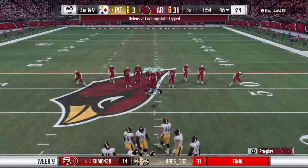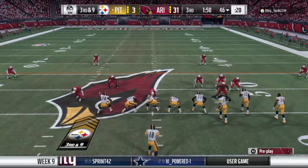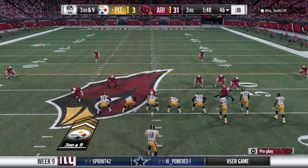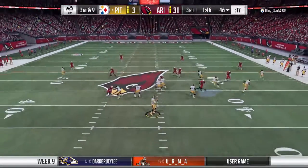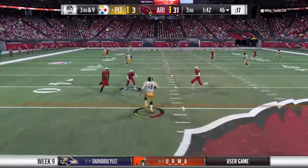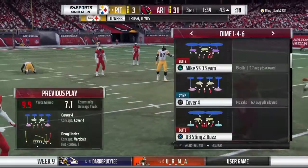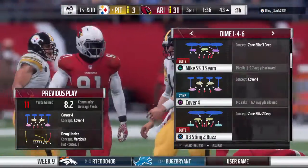And the defense searches for one more stop here after the run on second down. Now let's go. On 3rd down, Webb, buying time to his left, and he'll avoid the tackle there with a slide. A Steeler first down on the pickup of 11 yards.